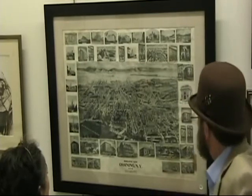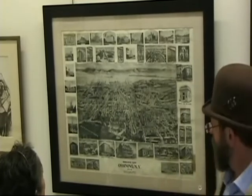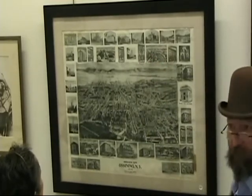But they're great little etchings. And this is an interesting one, because most of the shots are looking from the river towards town. This one's looking from the Macy property, looking out towards the river, so it gets it from a different perspective.